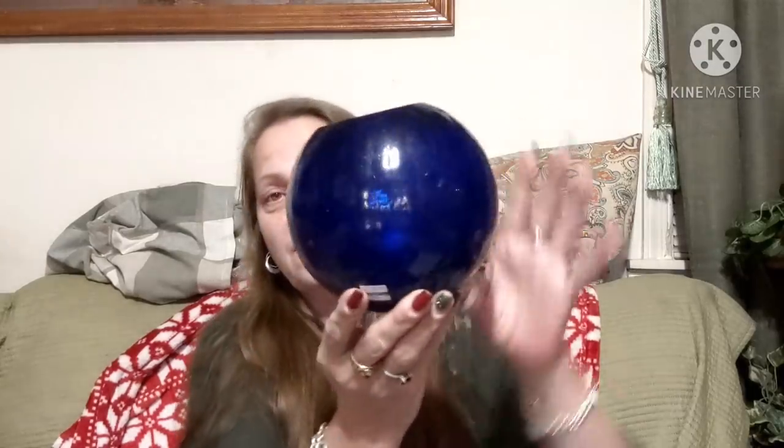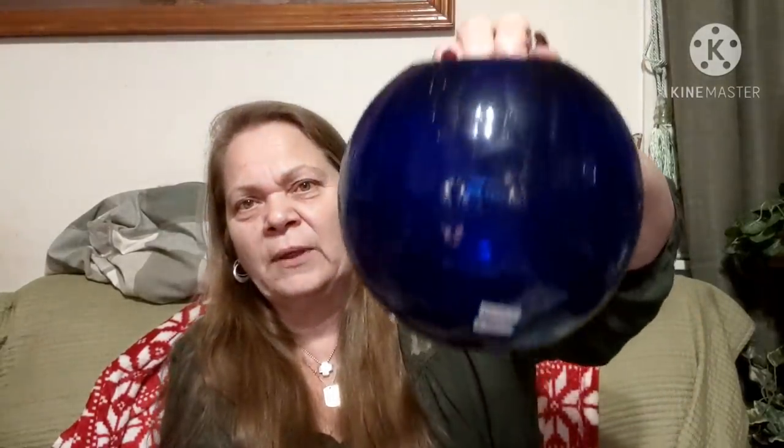Then, dang, I got more than I thought. I think this I got for John Michael, to go with the cobalt blue stuff. Remember that big bowl that I got? That cobalt blue bowl? I'm giving him that because I thought it'd make a nice coffee table piece. And this is absolutely lovely.